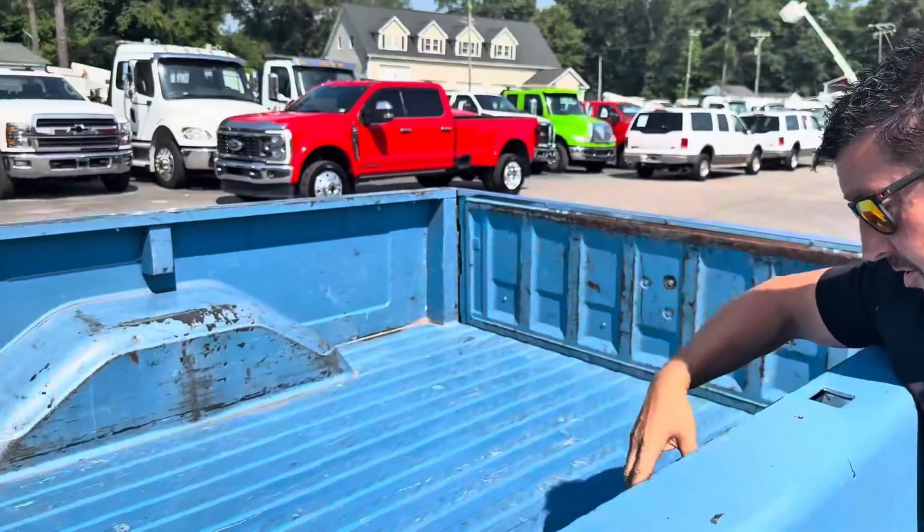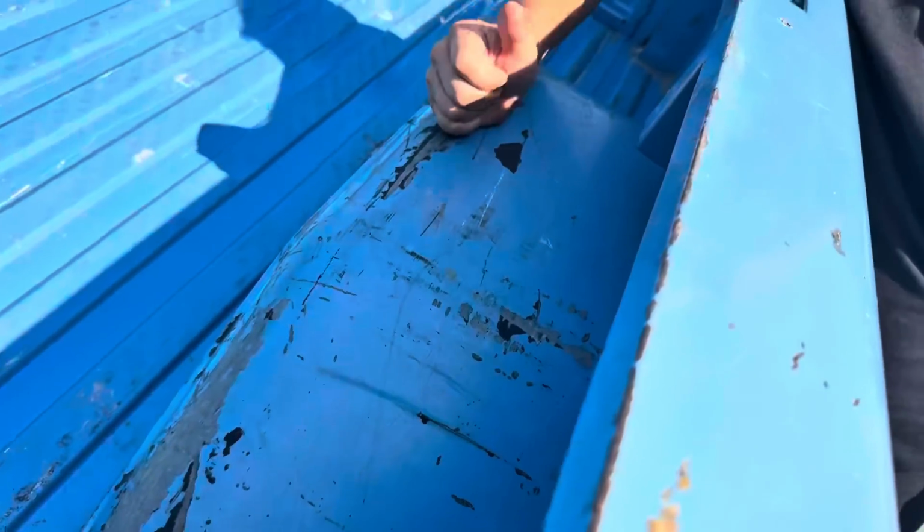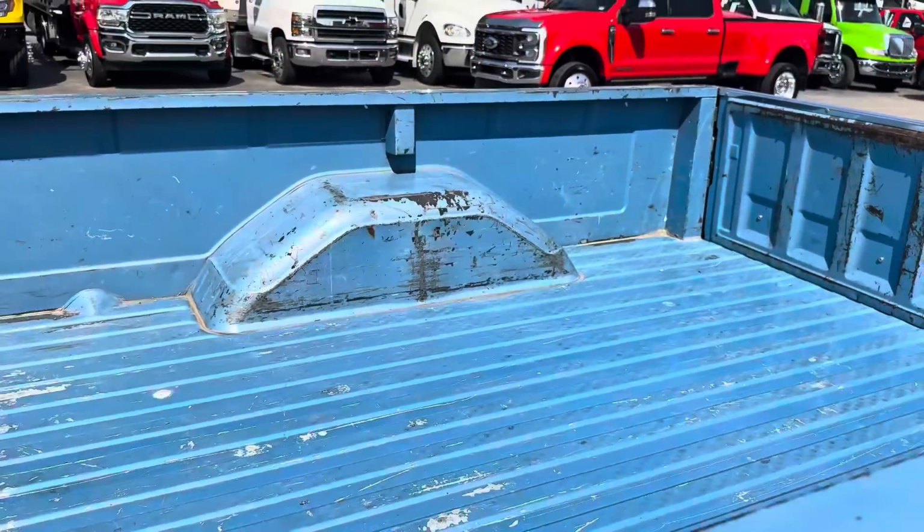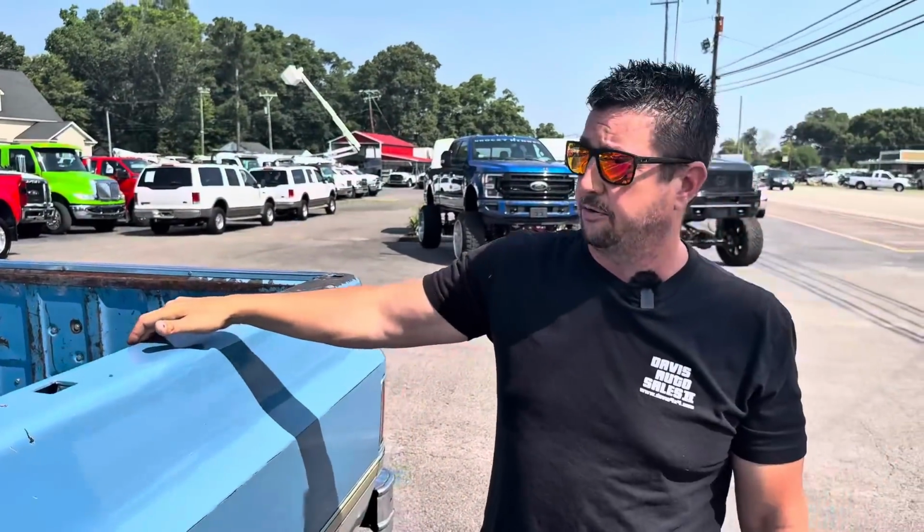The inner fender wells aren't all caved in. They hadn't put a bunch of four-wheelers in here and banged them down and beat them up like we did when I had these trucks, when we were driving them because they were daily drivers. But the main reason for the bedliner, this truck would be a perfect candidate for nothing in the bed.